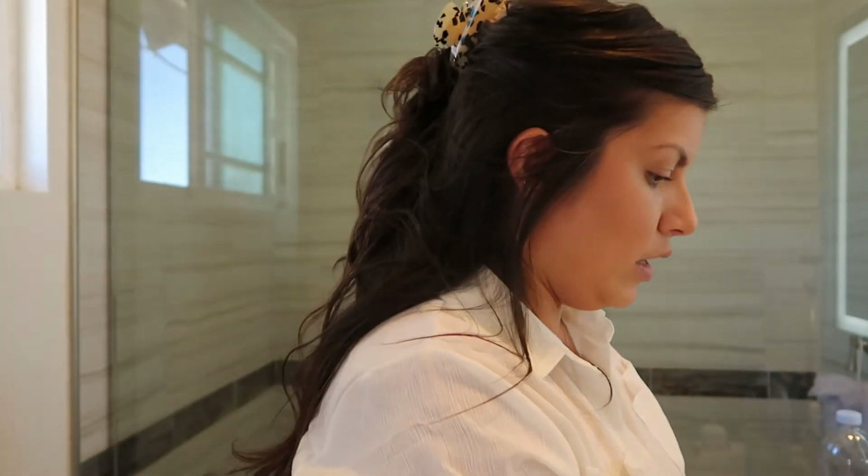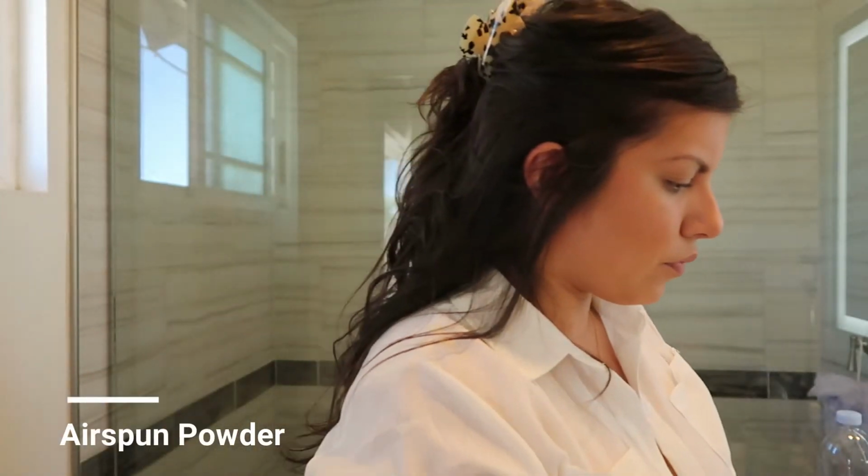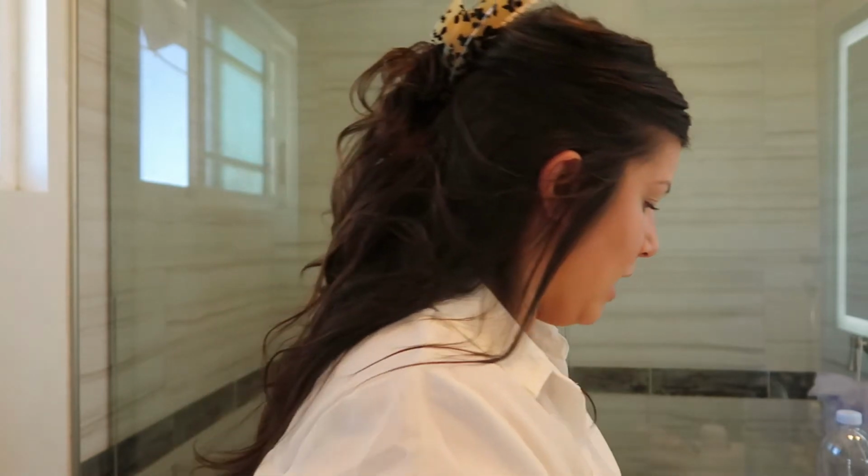Okay. So next we're going to set everything. I have to set everything because I am so oily. So I'm using the Airspun Powder. What's funny is I used to use this a really long time ago. And then, I don't know why it came back on my radar. Maybe I just was looking at makeup at the drugstore, and I was like, oh yeah, I really like this powder. So I went ahead and picked it up.